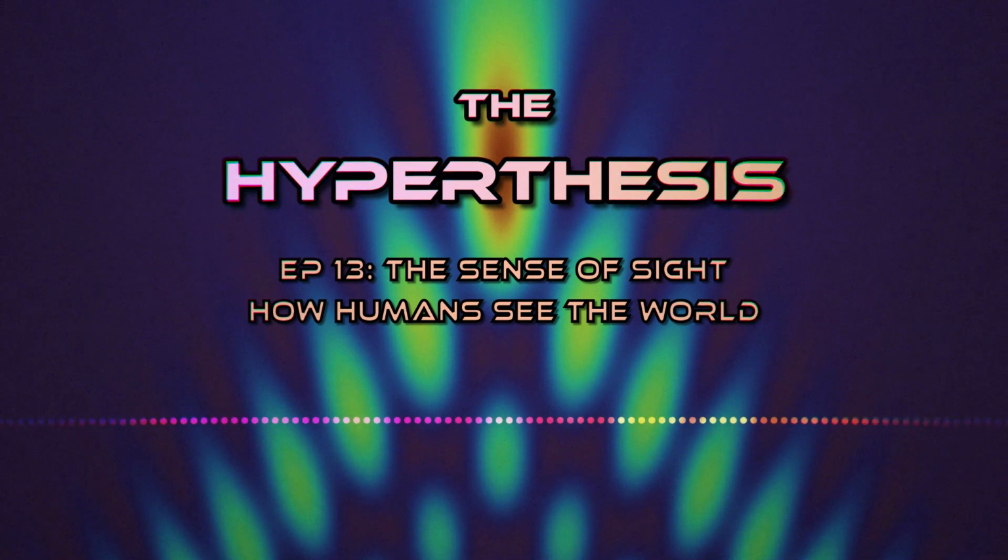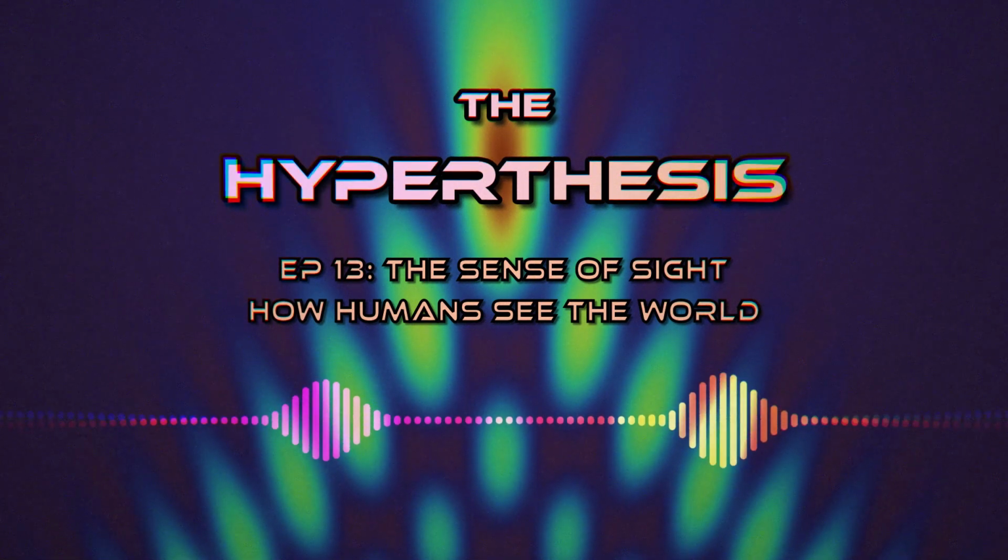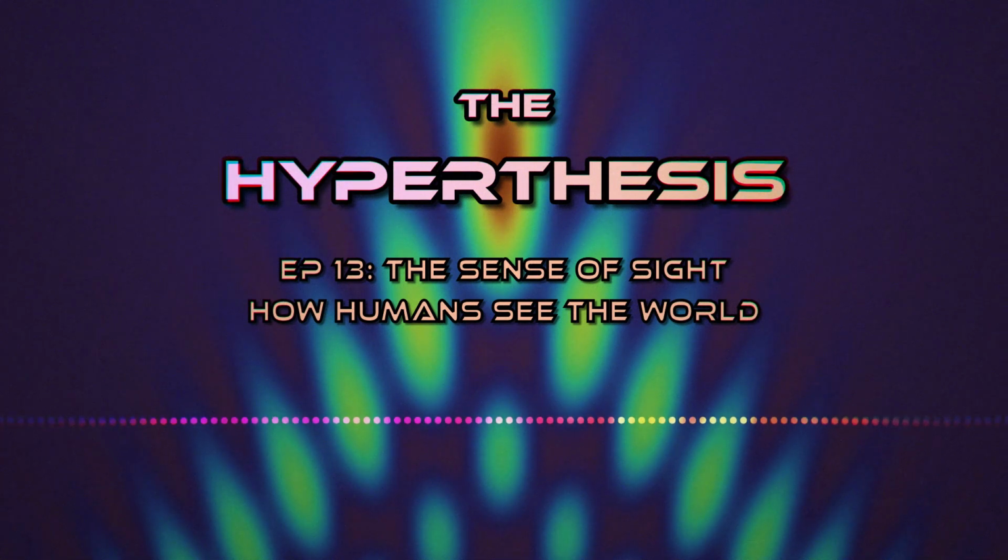I should just add another interesting thing about the lens within your eye is that it actually flips the image. So the image that you see, say just looking straight ahead on the horizon, is upright. But in reality, that image is flipped and your brain is flipping it back so it makes sense according to gravity, essentially.